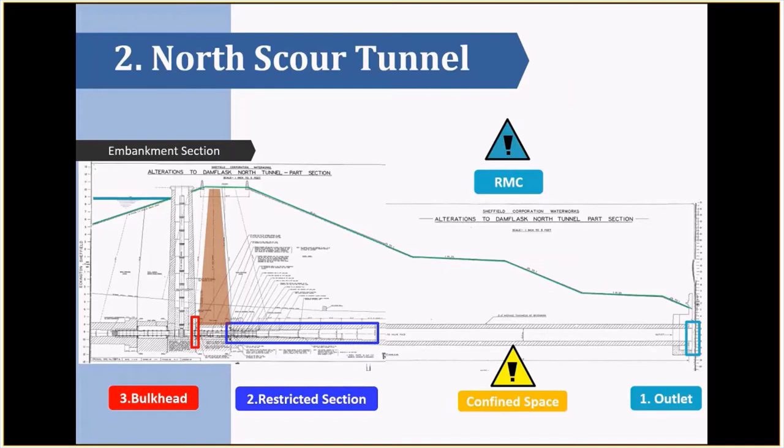Then as we move into the blue box, dark blue box, we've termed this section the restricted section. And what happens here is the tunnel diameter steps down through a series of sections and reduces just to 1.6 meter diameter. And so during entry into the tunnel in these sections, you do have to bend your head to get through. And then finally, at the upstream end, shown in red, we have the bulkhead wall.